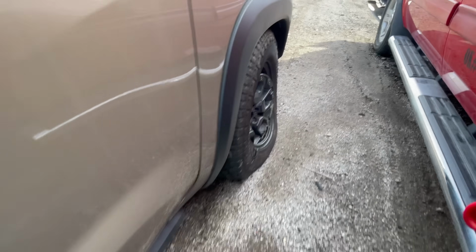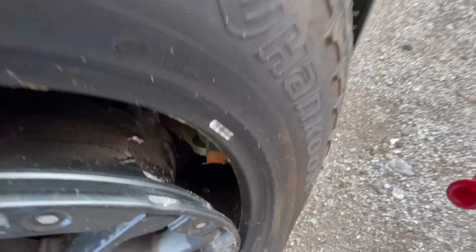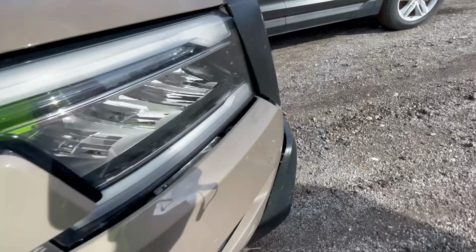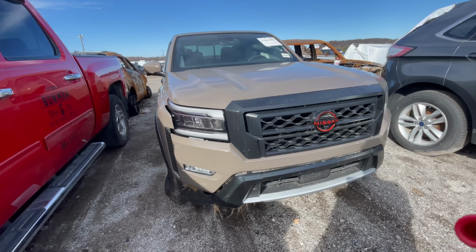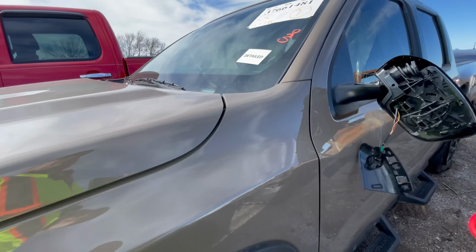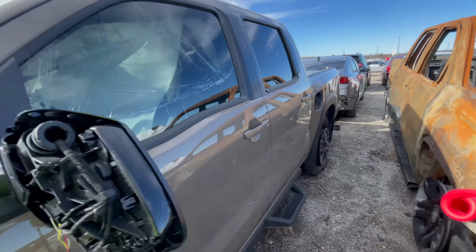Look at this. What was she doing? Look at that. Yeah, see, the wheels are cracked. She hit something so hard. She's now squatting for the rest of her life. This is going to be expensive to fix, I would think. There is some damage to the body panels, as you can see. Fender. Your windshield is okay. Lost type, of course. Collision.